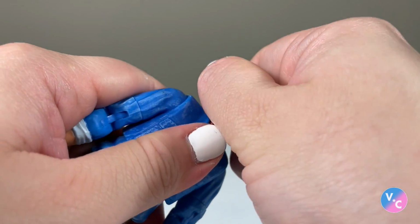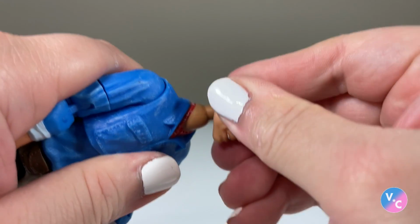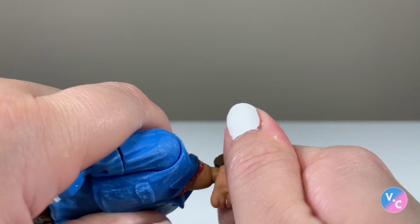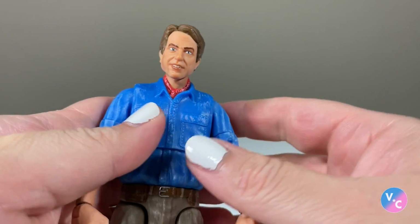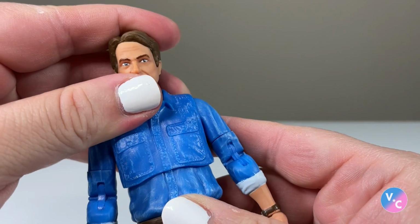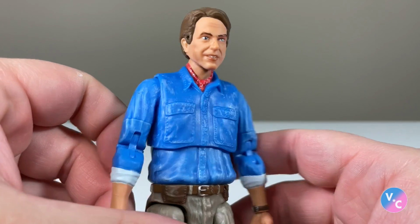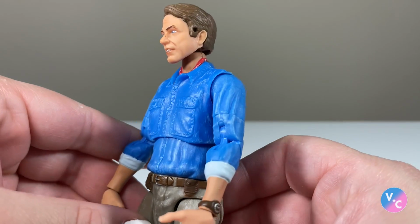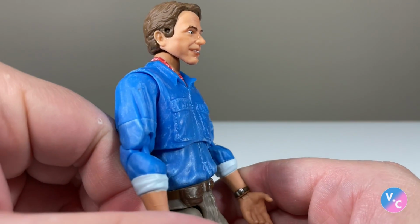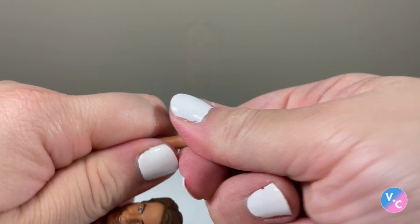Now, if you did want to take off the head altogether, you could do that. You're just going to pull the head off like that. You have a little blue socket right there, and you're going to go ahead and put the head on just like that. And now you have a more happy looking Dr. Grant. This is post tequila shot Dr. Grant. This is post I Escaped Jurassic Park alive Dr. Grant. I kind of like this head sculpt better, but now that I look at it, like those holes on the sides of his head from the glasses, I kind of wish they would have found a better way to include that feature.